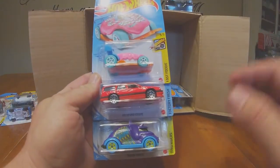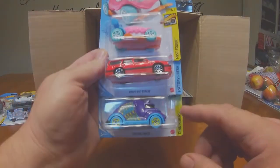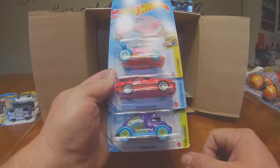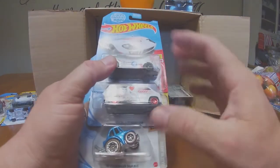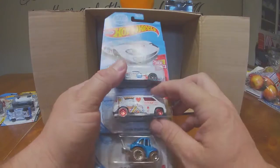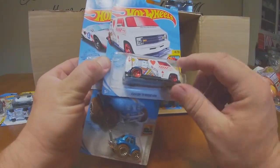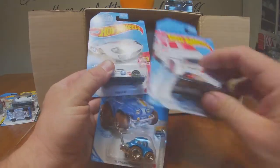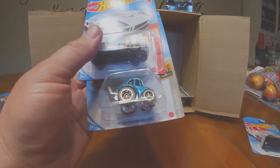Alright, we got this series right here, the Donut Drifter, the Tricera truck. Hope I got that in focus, and another one of those wagons. Oh, here's one I don't have. We got the, I got this one, but this custom, 77 custom van, I don't have any of those, so that one's going in the collection. Lay it right here, and then we got this 70 Volkswagen Baja Bug.